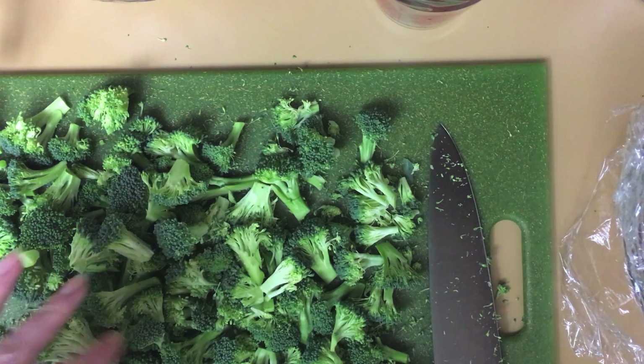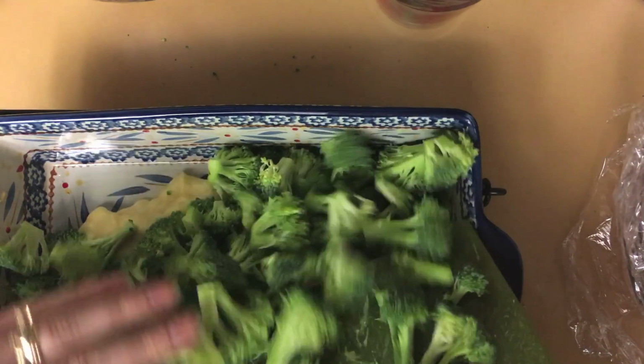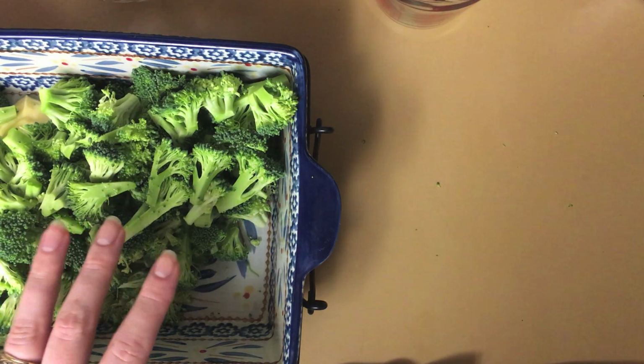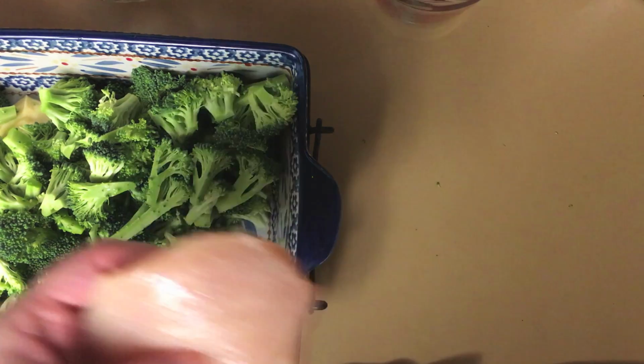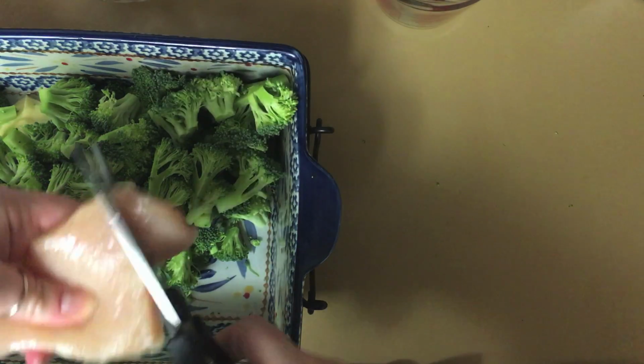I'm not sure if I've got 3 cups. It looks more like 2 to me, but I don't care. As much broccoli as is in this, I sure hope it cooks down. I feel like I could have used a 9x13, honestly. I like to use scissors because it's easier.